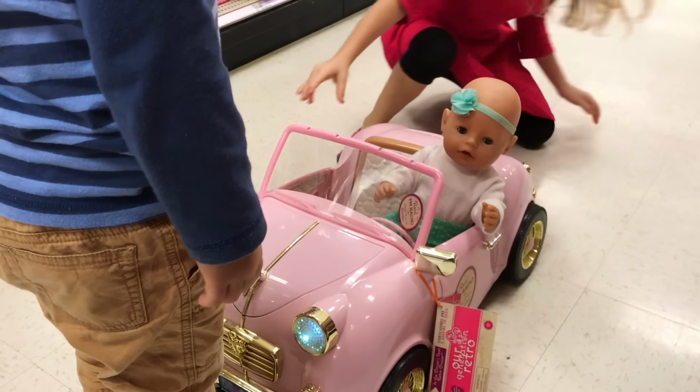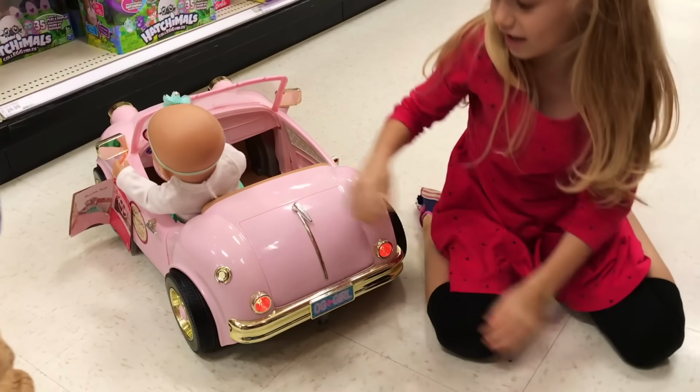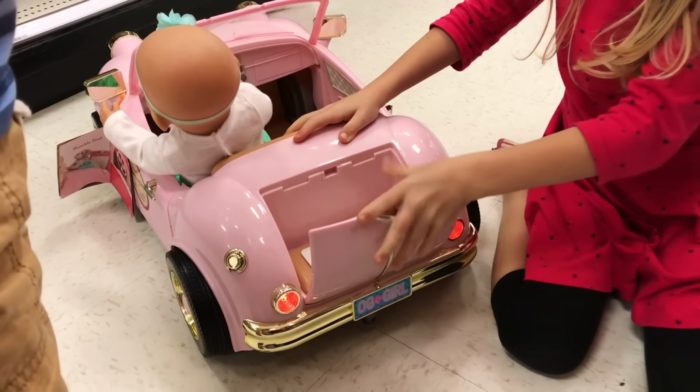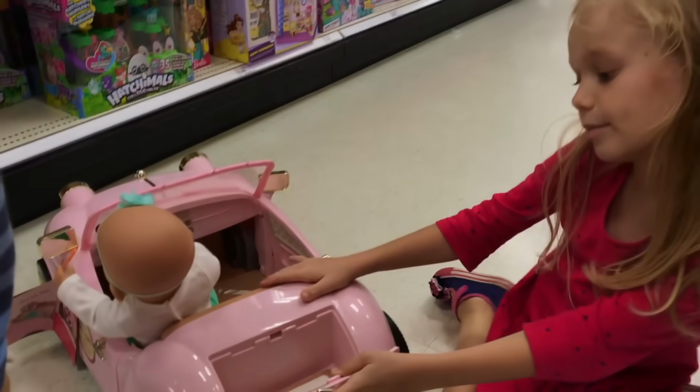Wow, look what Emma turned on. Her back lights. Oh, my. And look here. You can open this up. This is a pretty cool car. And look. Has video and stuff. There can be another seat, or this could be her back.